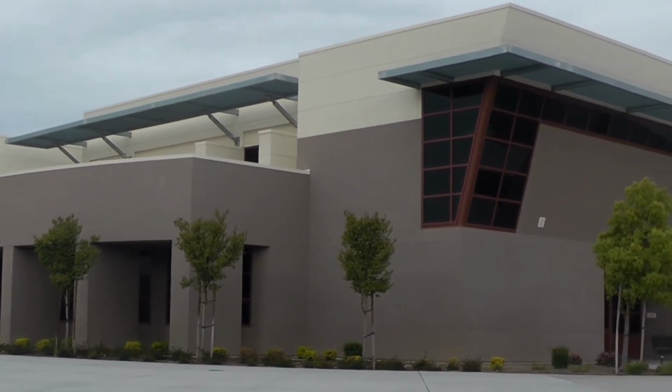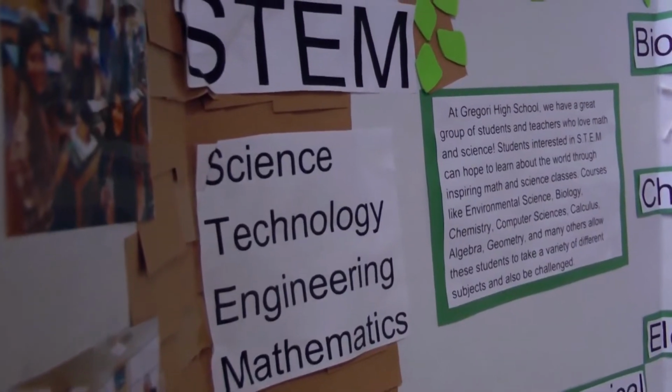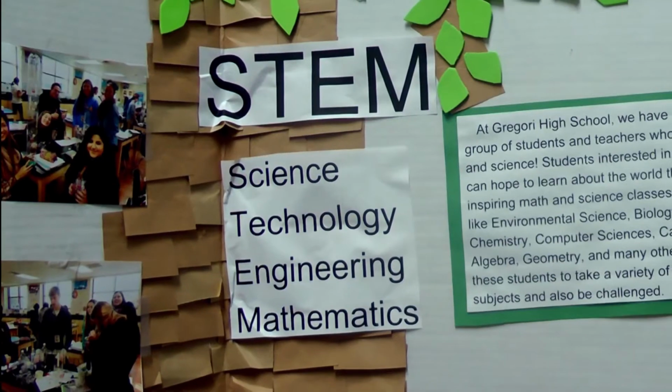Science teacher Peter Rogers is engineering his own curriculum for a new class next year, STEM, Designing the Future. Kenny Hem and John Franzia filed this report. The science department at Grigori High School has always been progressive. Their latest proposed class is STEM, Designing the Future.